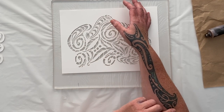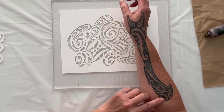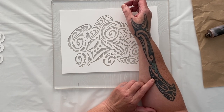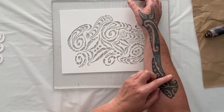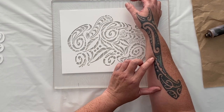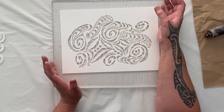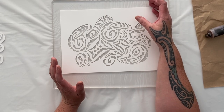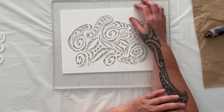And this section here, I had this section done when my daughter came to visit me a couple of years ago before the whole COVID drama. This represents the strength of the hammerhead shark. And this whole piece is about endurance, which, hello, if you've lived on the planet for a while, you need some endurance. So I love my tattoo.